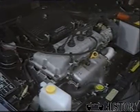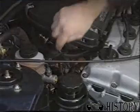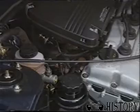Nicely laid out engine compartment, lots of space to get at everything, with the exception of the oil filter that's buried down here.